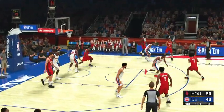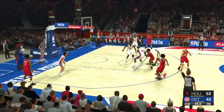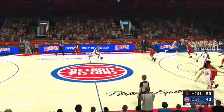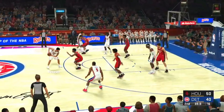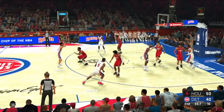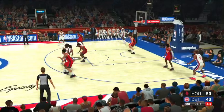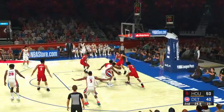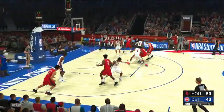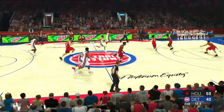Green kicks to Martin. And here is Green. 13 points in the game. No good on the triple. Bay against Martin. Outside, Joseph. Burks finds Joseph. And here's Bay. Takes the 13-footer. The shot comes out. Rockets leading by 10. Here's Green. Duren pulls it in. Duren's got 4 rebounds in this game.